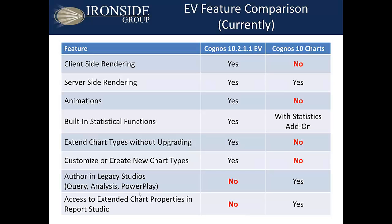There are a few cons. You're not going to see these Rave charts in any of the legacy studios, at least for now, as far as I know. So that means Query Studio, Analysis Studio, PowerPlay Studio. If you're heavy users of the studios, you're just not going to see those there. So for now, they've just been added to the modern user experience. So your Workspace, Workspace Advanced, and obviously Report Studio.